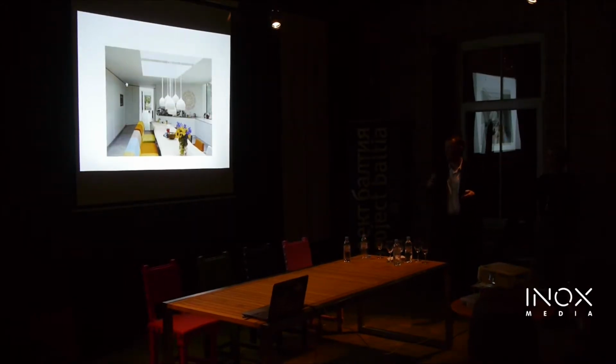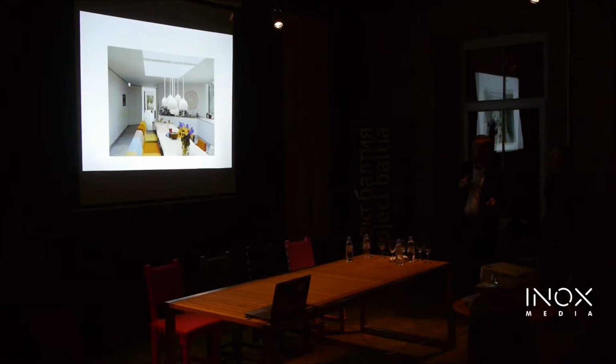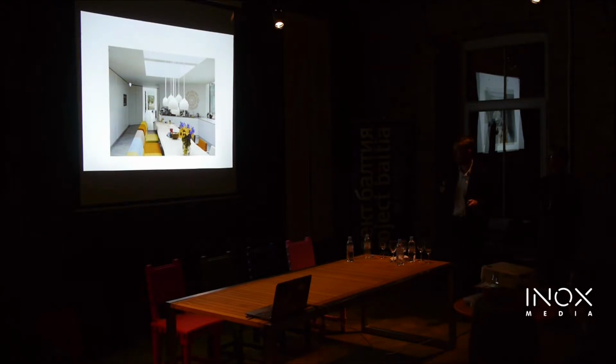But of course the idea was opening up the house towards the other side, to all sides of the garden, and even to the sky with introducing, for example, in the kitchen, this large openable skylight.